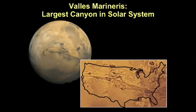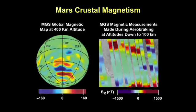We're looking at Valles Marineris, the largest canyon in the solar system, superimposed on a map of the United States, 3,000 miles across. One of the most intriguing features about Mars, the National Academy of Science says one of the 10 major mysteries of the space age, is why certain areas of Mars are so highly magnetized. We call this crustal magnetism. There are regions on Mars where, for some reason we don't understand at this point, the surface is very, very highly magnetized.